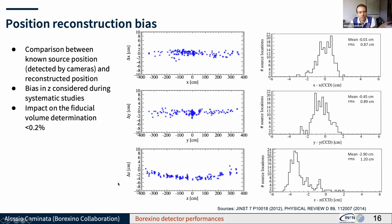And this is the comparison done with calibration sources for position reconstruction, looking at the position of the source known by the optical system and the reconstructed position. We have a slight bias in Z at a level of 4 centimeters. This is taken into account at the analysis level, and it impacts less than 0.2% at the level of fiducial volume reconstruction.